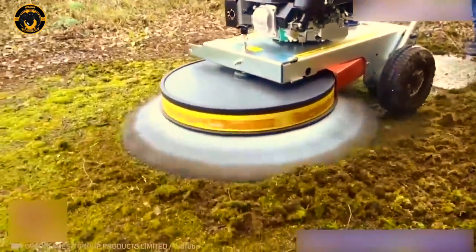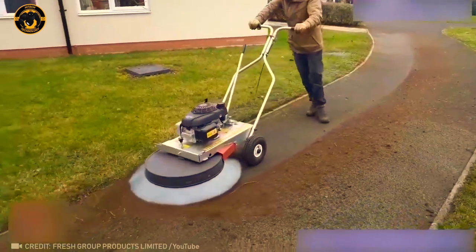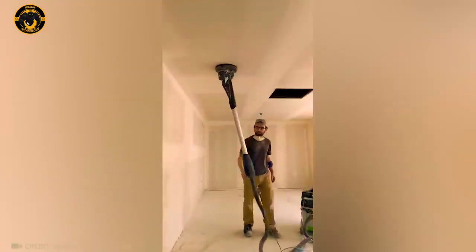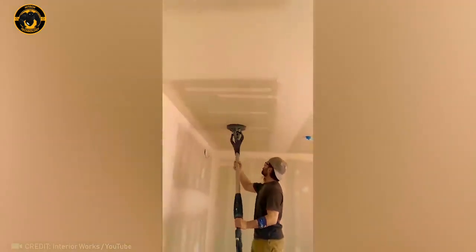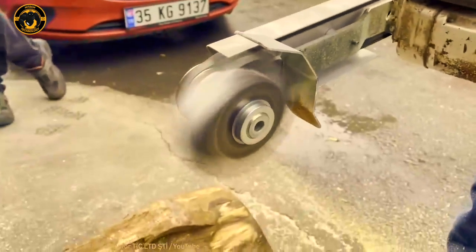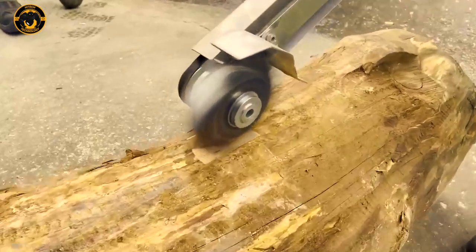Take a look at this mighty gadget for keeping moss at bay. Believe it or not, this machine makes drywall sanding completely dust-free. It's truly mind-blowing how this special saw flawlessly carves out complex curves and grooves with mesmerizing precision.